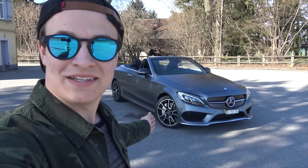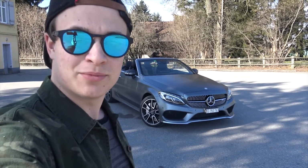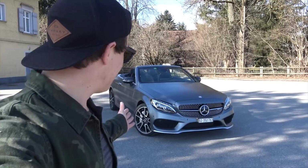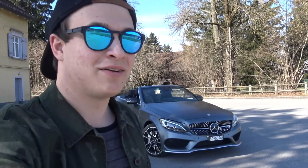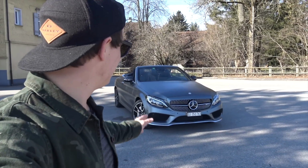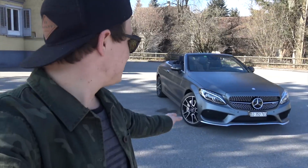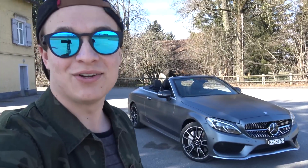Alright, that is basically it for today's review of the C43 AMG Convertible. Let me know what you think about this car. I think it is a great car. It's a perfect all-rounder to use for all different kinds of events and stuff, and it just looks so good, and it also sounds very nice.